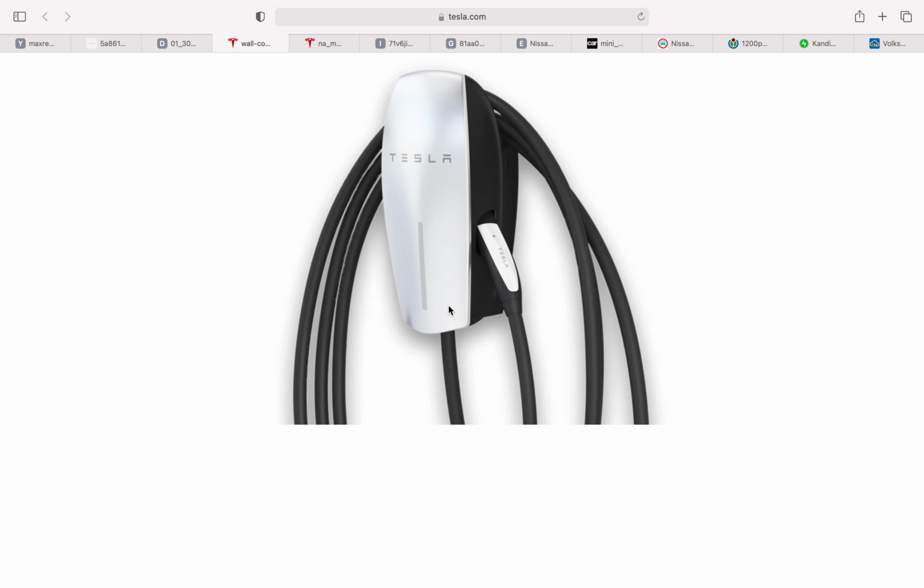This is the example of the one that we use, the Tesla wall connector. It's also used at hotels. If you go by a hotel, you may see an apparatus that looks like this. In that case, it's known as a destination charger, but it's literally the same thing. And what this does is it's hardwired into one's house, and it supplies the power to charge your car.